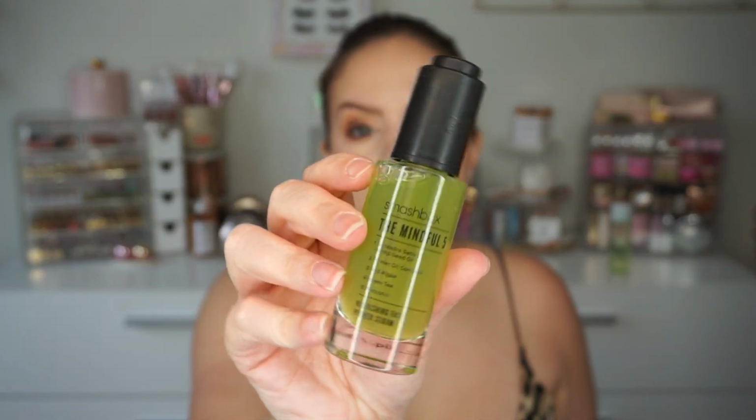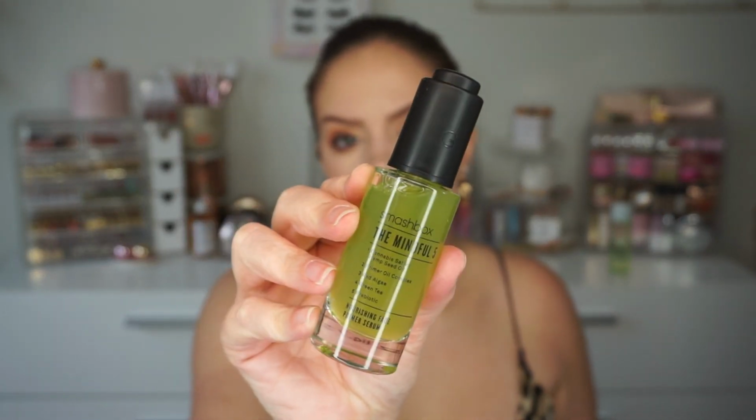So this is from Smashbox. This is their new Mindful 5. It's a nourishing face primer serum. So this has cannabis, primer oil complex, algae, green tea, and prebiotics too. So I feel like this is going to be really great because my skin tends to get really red, sometimes dry and irritated. So I cannot wait to try this. I really like their primerizer and their primer oil. Those are favorites of mine.